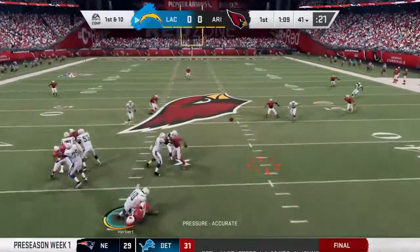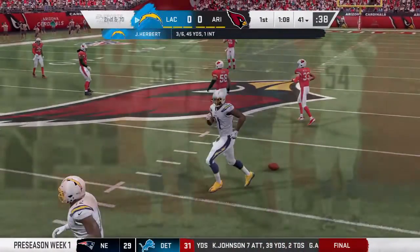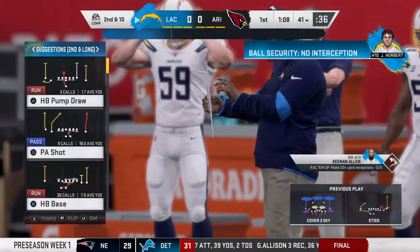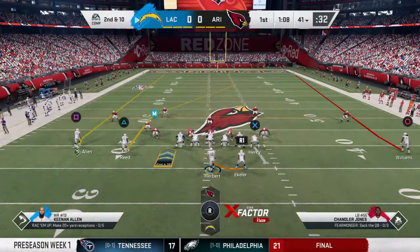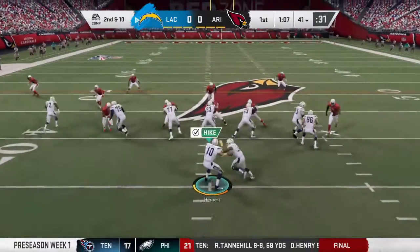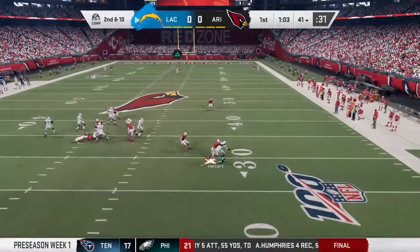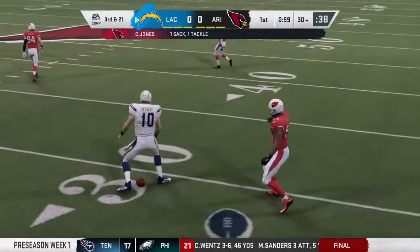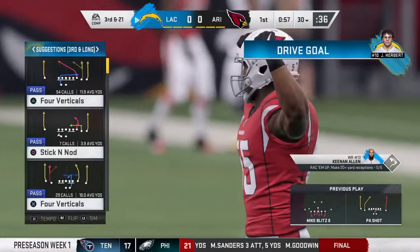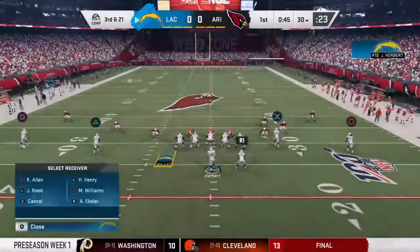Throwing on 1st down. Herbert. And the tip there altered the ball flight, and it falls incomplete. It'll be 2nd down. Here now is 2nd and 10, again from the 41. Off the play fake. Herbert flushed out right. And he can't find anywhere to go with it, and he goes down.